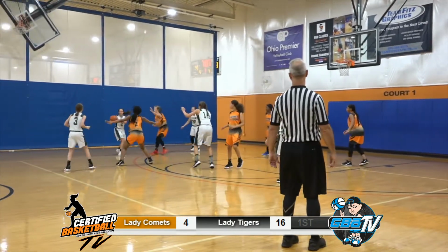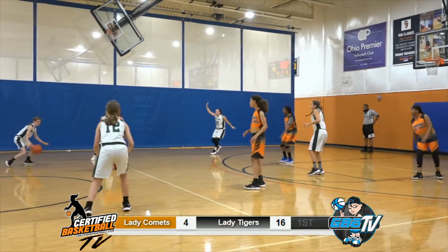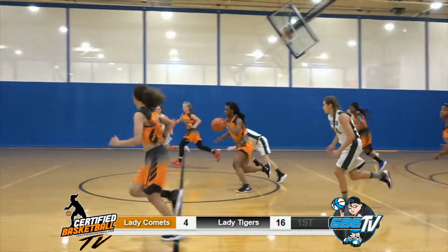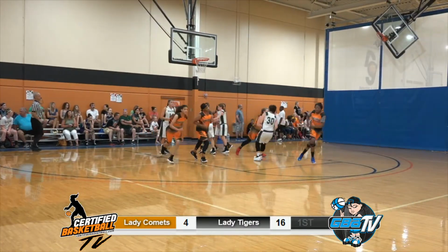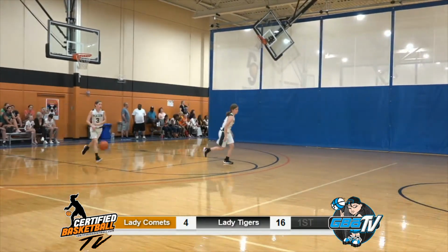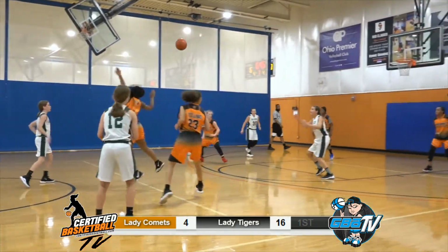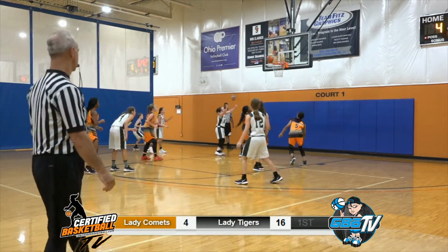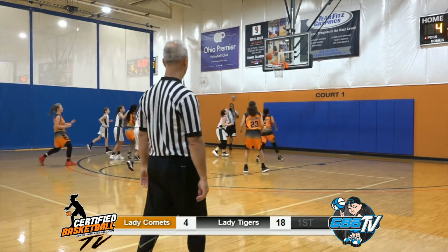So Mason looking to penetrate the zone, which keeps getting extended out by the pressure. And another turnover. Runner by Steele is good. And the Tigers, this 1-2-2 extended trap defense has given the Comets a lot of trouble.